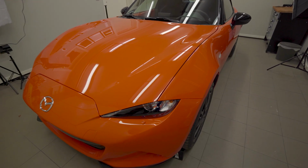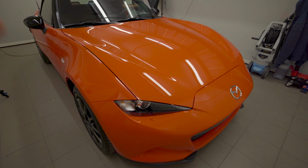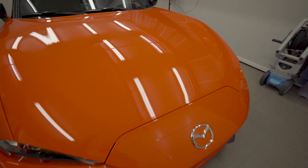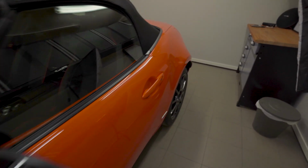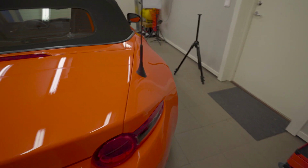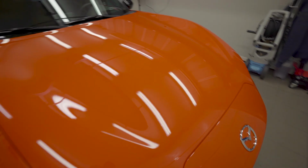So the MX-5 was first introduced in 1989, so in 2019 Mazda released this 30th anniversary to commemorate that, and it comes in this beautiful Racing Orange color, or at least in my opinion it is really beautiful. It really pops and stands out, and actually I think it fits the ND really nicely with this color. Mazda have some other colors which are really nice as well, which suit this car, but I think this really is spectacular. I don't know what you think, but let me know in the comment section below.